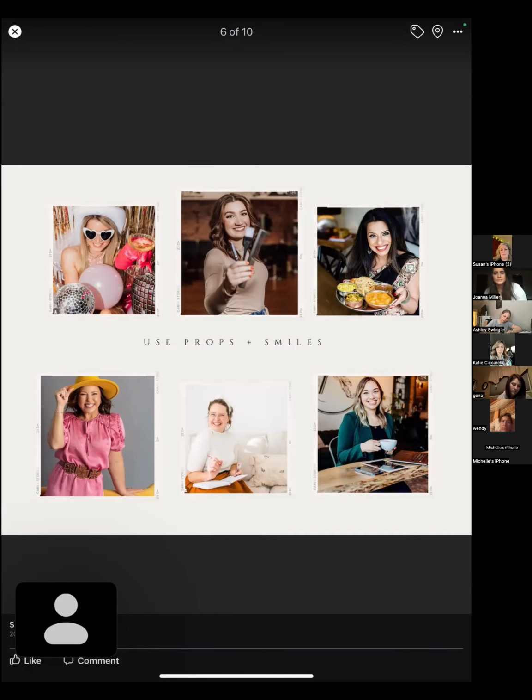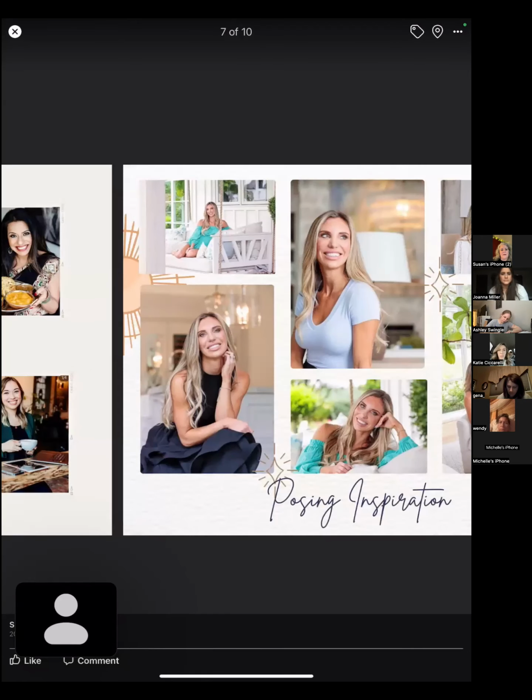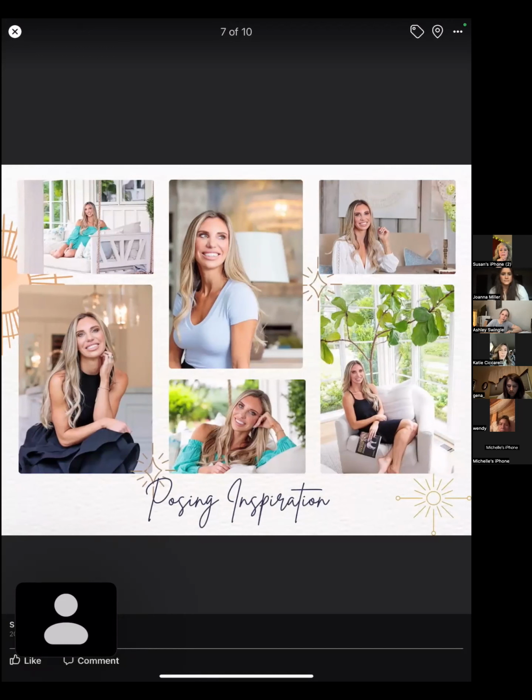Another tip to remember is, here's some posing inspiration I got off of Instagram, to recreate these for yourself. And I would definitely recommend, if you don't have albums where you are finding inspiration and then going and recreating that, I recommend you do that for sure. Make an album on your phone, get your makeup on, get dressed up, go recreate these poses, the ones that you like and you find.